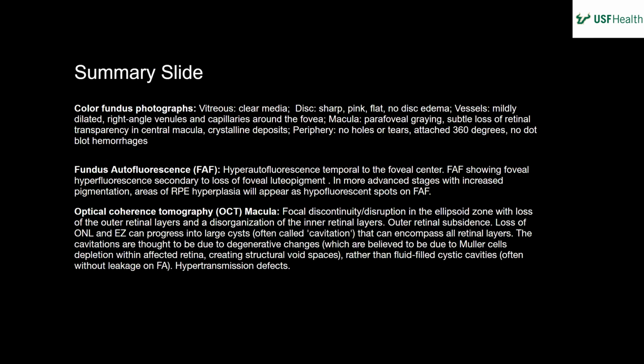I didn't want to give up the summary slide first because some of the signs and buzzwords may have given it away. Vitreous and disc all look fine. Vessels, you couldn't really appreciate it on this patient, but you can get mildly dilated right-angled venules and capillaries around the fovea. In the macula you saw temporal parafoveal graying and subtle loss of transparency, and occasionally you can see some crystalline deposits.